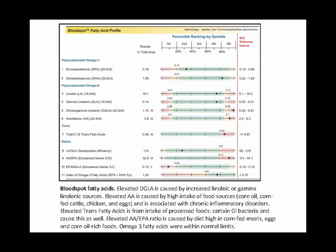And a lot of these patients that are coming into our practices to see functional doctors, they've seen like 12 other docs before they've seen us. So most of them know that they should be taking fish oils. But you can see here, she's still getting a lot of arachidonic acid, a lot of the omega-6s as well, and then there's a little bit of trans fat.